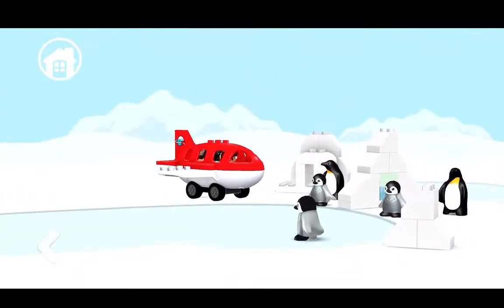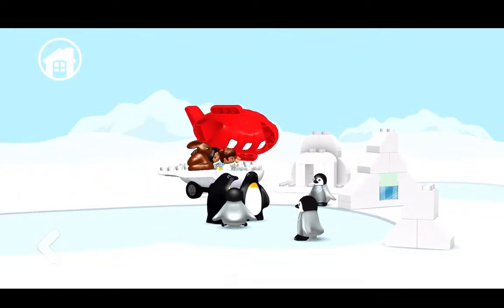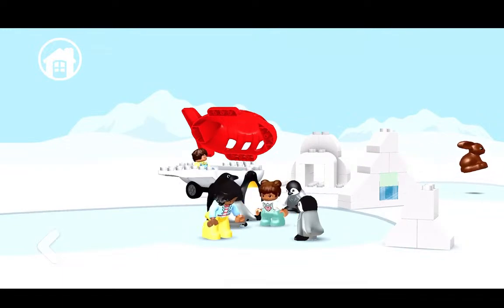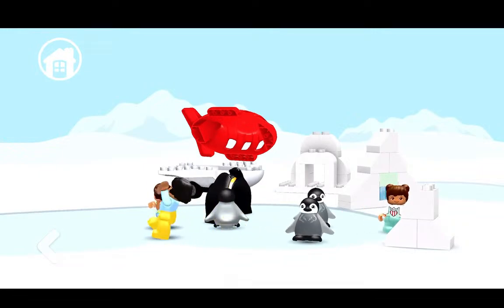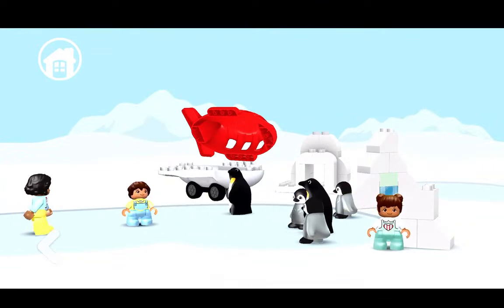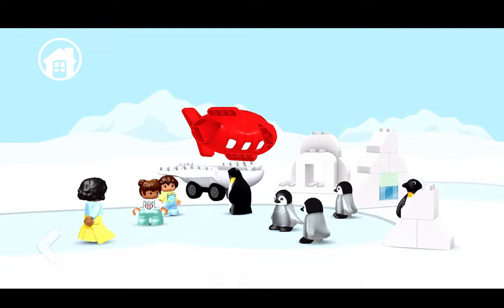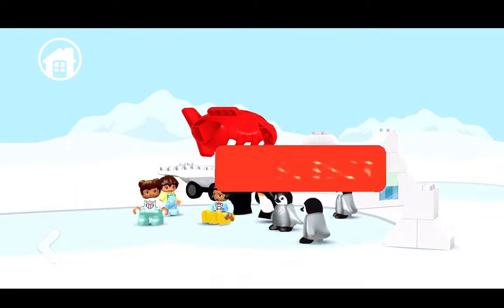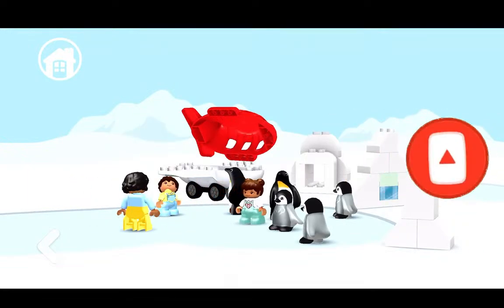Oh, the plane can take us anywhere in the world. For example, to the penguins in Antarctica. Look, here are their houses, skating rink. Go. Super adventure. So funny. Okay. Bye-bye, little guys. It's a super, super level. Bye, see you on the next.